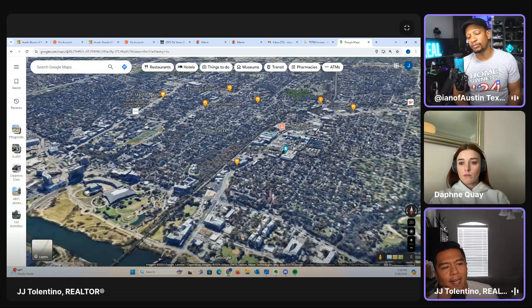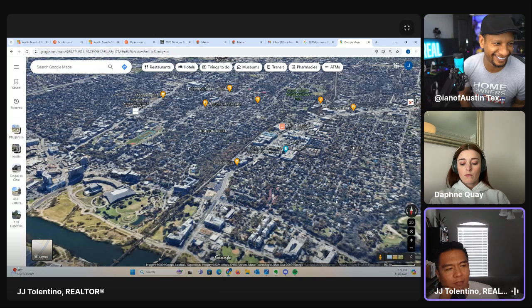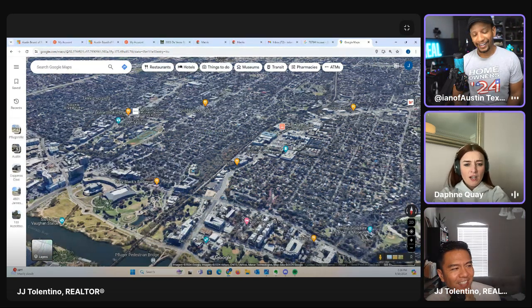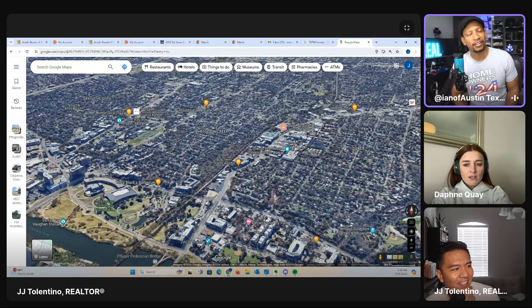You're doing some big things when you've got a Lululemon in your neck of the woods. Is there a Lululemon over there? There is. Yeah. Okay. South Congress, right? Well, it's on South Congress.